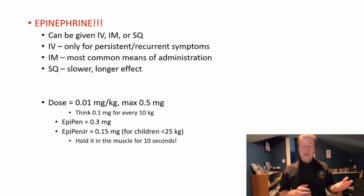Otherwise, a lot of places just stock the EpiPens because it's quick and easy and you don't have to think about it much. Standard EpiPen has 0.3 milligrams in it, which is a big part of why people think of 0.3 as being the standard dose. An EpiPen Junior has 0.15, and you should use an EpiPen Junior on anybody that's less than 25 kilograms.